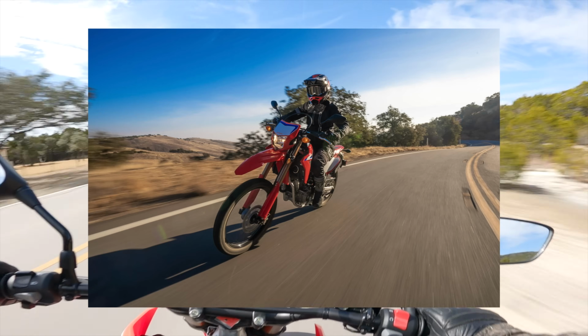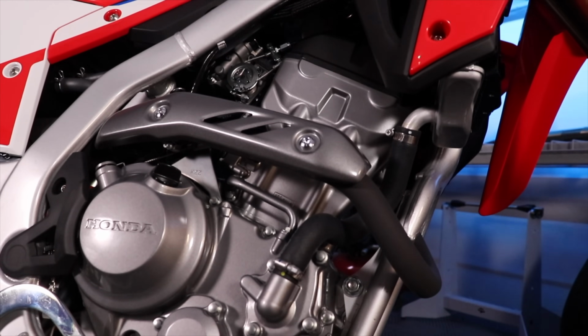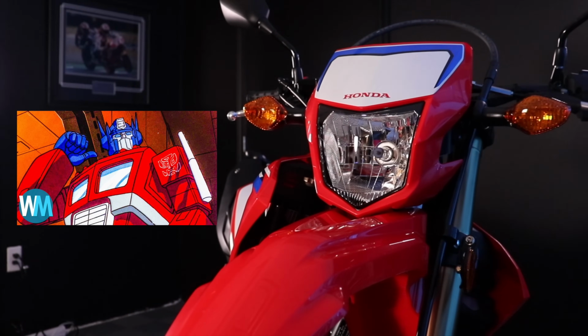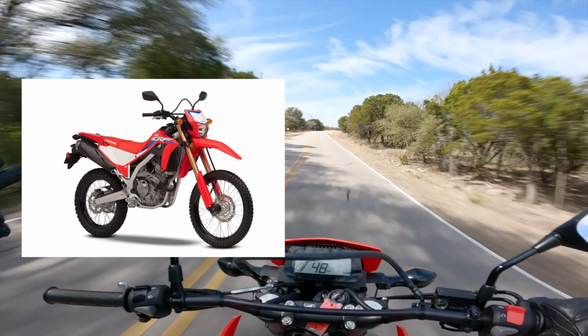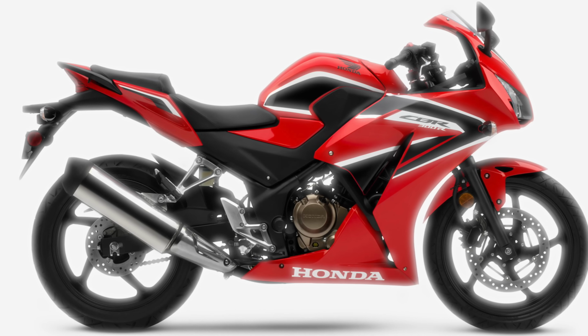For a dual sport, it is surprisingly sharp looking. I think we've finally entered the era where not every dual sport motorcycle looks like a mangled Transformers action figure from the 90s, and I'm here for it. It has clean lines and sharp contrast in the red, blue, and white colorway, and refined details like the black wheels and inverted forks.